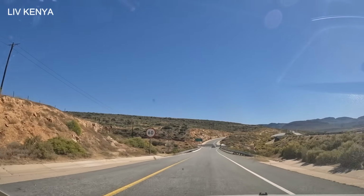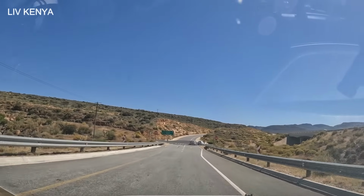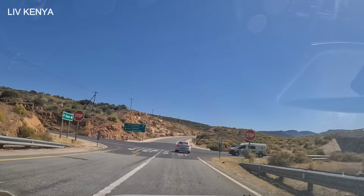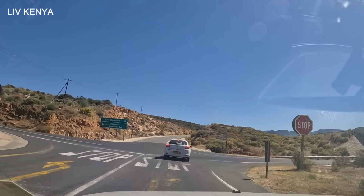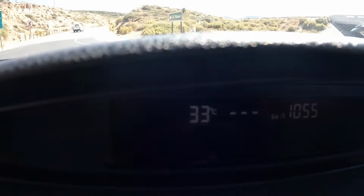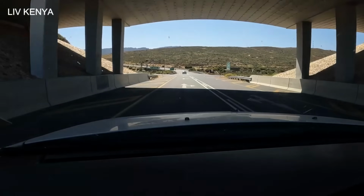Get some breakfast. It's still morning. It's around 9:55, yet it's already 33 degrees Celsius. I wonder how hot Namibia is if right now we are at 33 degrees Celsius. I don't know if you guys can see. It's 33 degrees Celsius right now, yet it is 9:55.